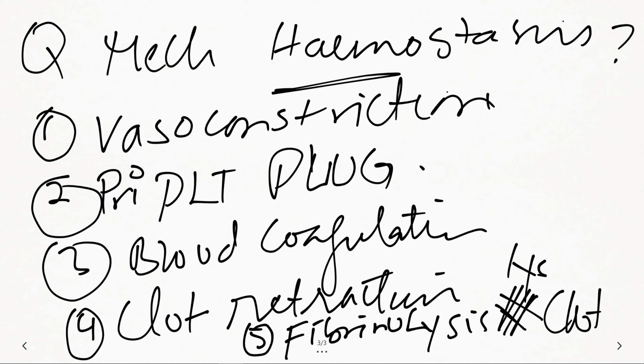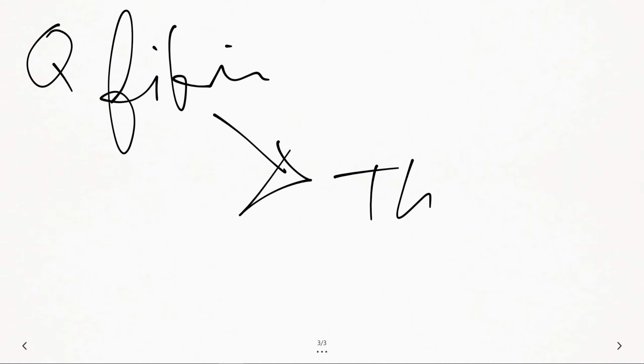So first step, vasoconstriction after the injury, then there will be a primary plug by the platelets, after that coagulation, after that clot retraction, and the last step is fibrinolysis to resolve the clot. Okay, these are the steps. Finished. Okay, so they may ask you another question: what polymerizes fibrin? Fibrin is polymerized by thrombin. You know that from the coagulation cascades. Okay, these are simple questions that you are going to mention here. These are all the questions that may show up in the examination.